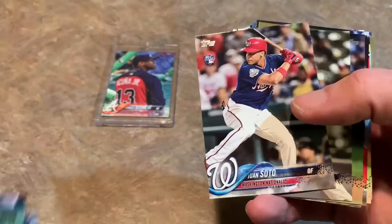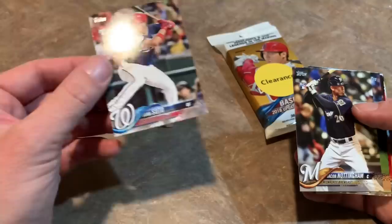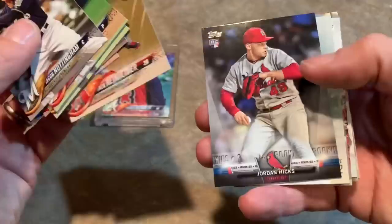Very nice. The first half of this pack opening was pretty crappy, to tell you the truth. I'm not real happy with the lack of rookies and big hits, but now we've got Acuna Jr. and Juan Soto from the same, not the same, but same release at least. So very, very nice. Well, on sale, that card is skyrocketing, and I've got to get the cards a little bit centered. Kind of.